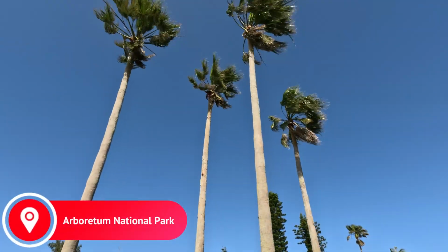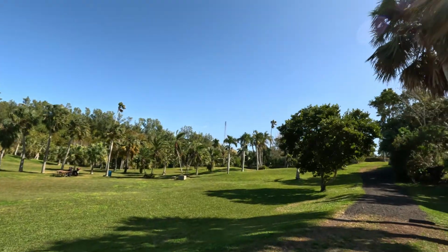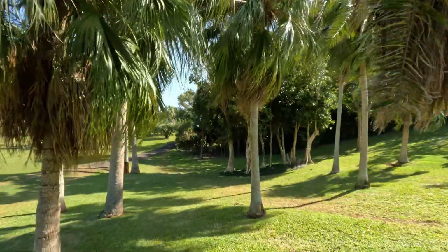So the next spot in the Devonshire and Paget Parish is the Arboretum. This is probably about just 5 minutes inland from where we were at Robinson's Bay, and it is a 22-acre park and absolutely gorgeous. The lush vegetation around here is fantastic.